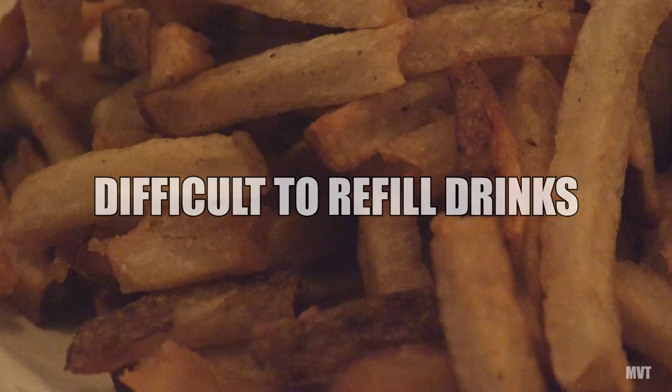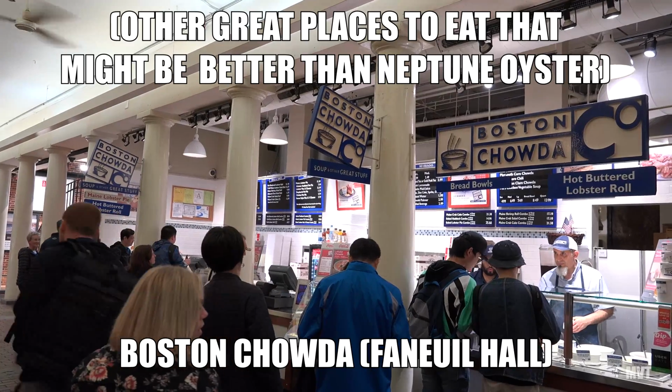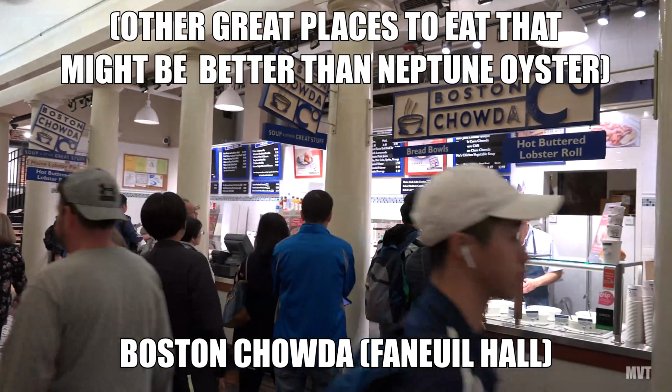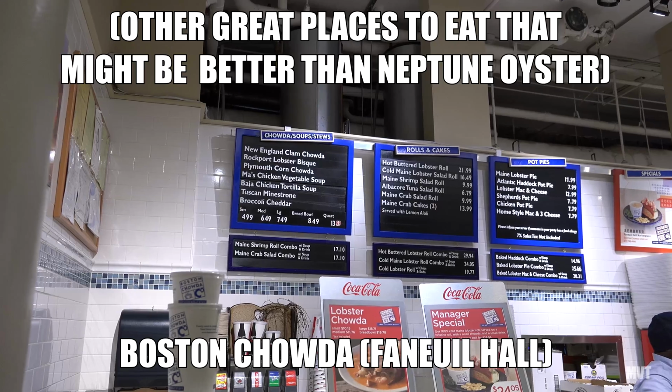I don't mind having to ask to get my drink refilled, but when they seem to be purposely walking around you or pretending they don't see your cup, or you're trying to get their attention so you can ask for a refill but they just continuously avert their eyes, then it does seem to get a little irritating.